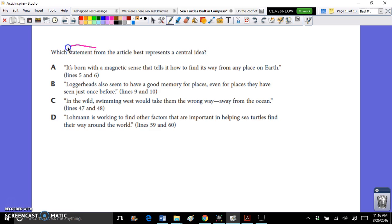So which statement? All right. So when we are looking for a statement, we're really talking about a detail from the article. It has to be a detail that proves that my central idea statement is true. It has to show the turtles using magnets to navigate. It's born with a magnetic sense that tells how to find its way from any place on Earth. Sounds almost exactly like the central idea.